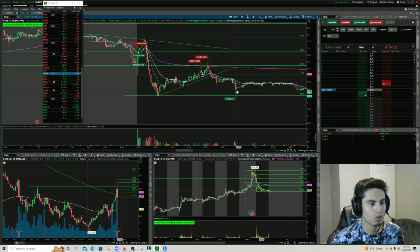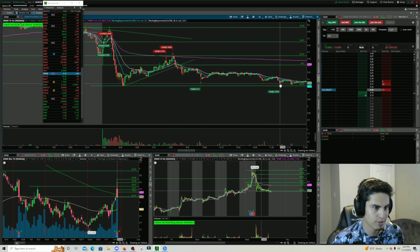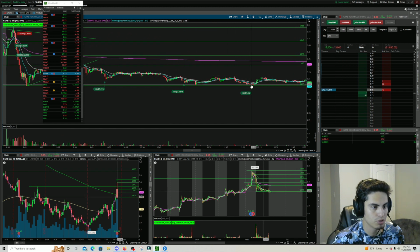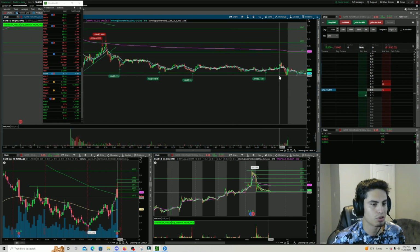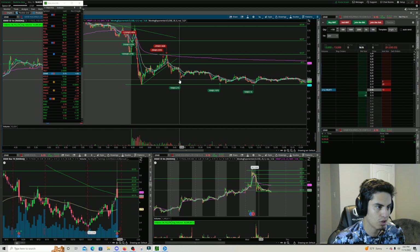Finally pulls down. I only take a fifth of my position. Kind of tries to push back up, and then boom, pulls back down. I take another fifth of my position. Tries to pull back up, and then pulls down. I take another fifth of my position. And ultimately, I was looking for the crack of 315, but I got a very nice push down.